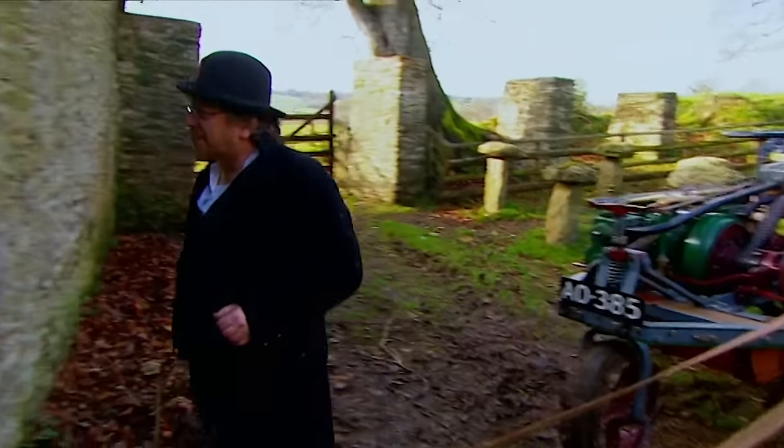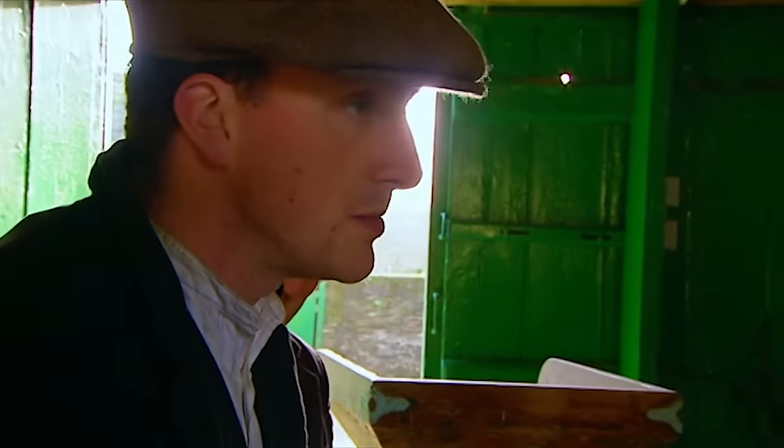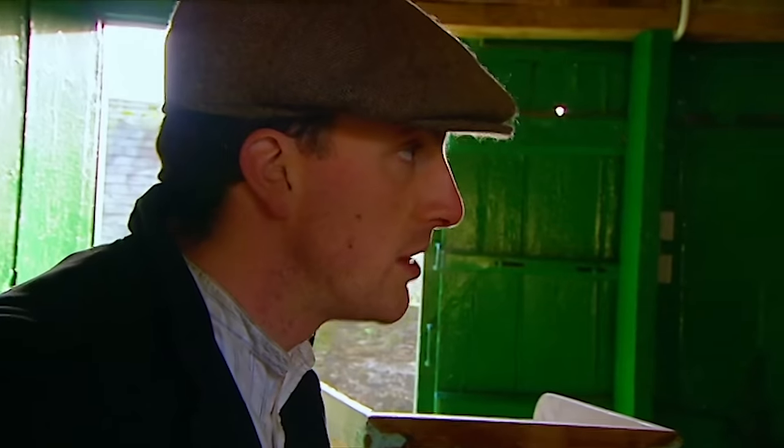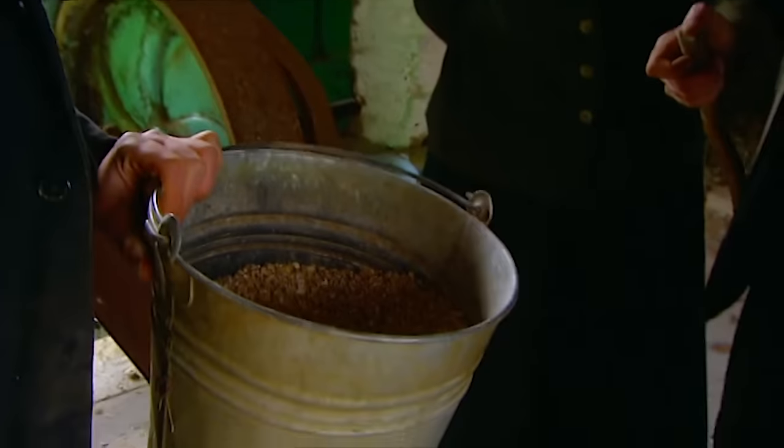Silence. How was that, gentlemen? I'm super impressed. I've never seen milled cereal come out of a machine that quickly before. And we've worked with a fair few machines, but that's brilliant, isn't it? Sounds to me you need an Ivel agricultural mill. It's kind of redeemed itself.